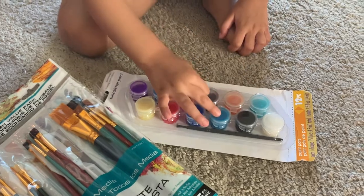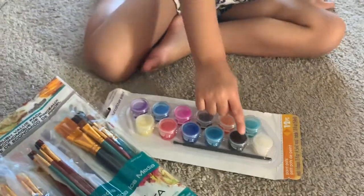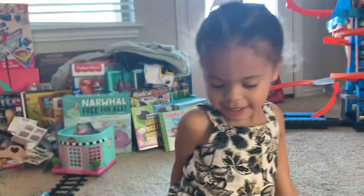Orange, green, blue. There you go. White. There you go. Perfect. Black. Very good, Aerie. Thank you, Nini. Thank you, baby. Ooh, little woodzeez.